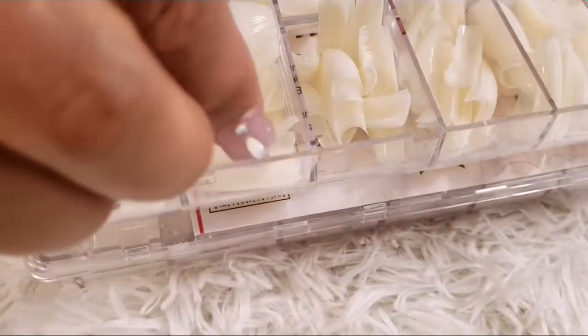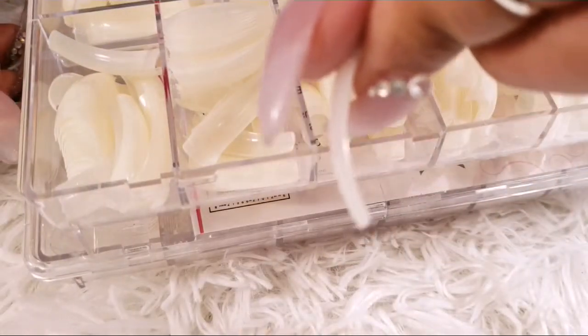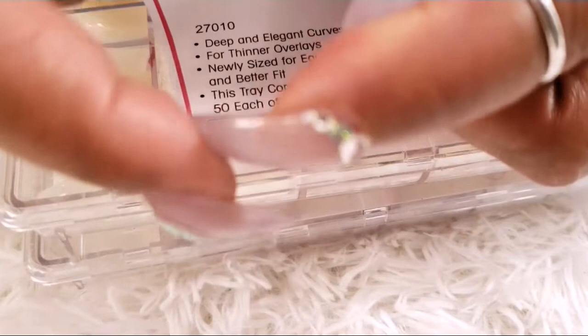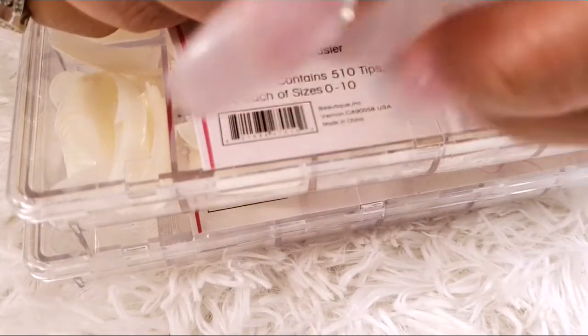They look really good on. They have that high arch to them that I love. I love that high arch. I hate flat, like diving board nails. So it has that arch to it, so that you can get that kind of hump, not hump, but you know, your nail will have that curve to it. I like it when my nail has a curve.